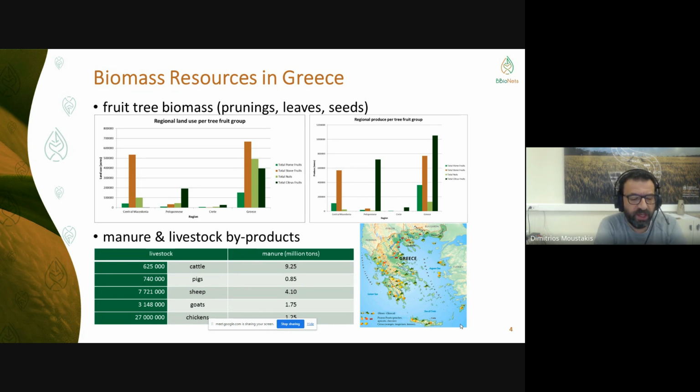We also have manure. Depending on its origin, manure has different forms and management requirements. This table shows the number of livestock raised in Greece and the corresponding amount of manure estimated to be produced. The livestock production sector in Greece represents about 25% of the total gross agricultural production. There is a lot of unexploited waste in the agricultural and livestock sector in Greece. In fact, the annual production of waste in Greece from both agriculture and animal husbandry was estimated at approximately 58 million tons per year, and overall 47% of this waste comes from the livestock sector.